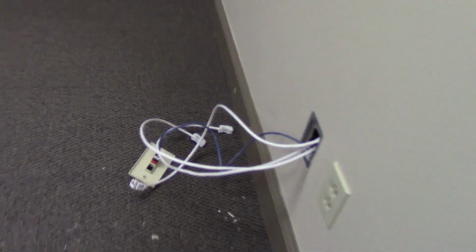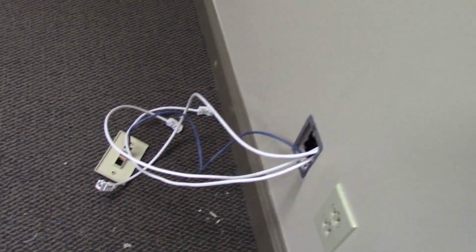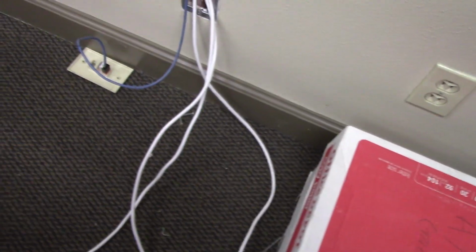In fact, I'm going to plug this fellow in, and then in this office I ran 6 new connections. So we've got 3 here. We're not going to use the blue cable anymore. And we have 3 new ones here as well. I'm not going to use the blue one anymore. So all of these should be live.